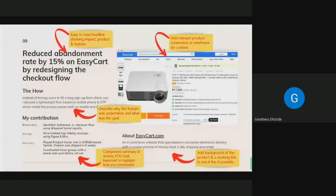So you see, I was able to describe why the feature was undertaken and what the goal was, and then the action steps that I took to contribute to reducing the abandonment rate by 15%. Do you guys understand? Am I moving too fast?